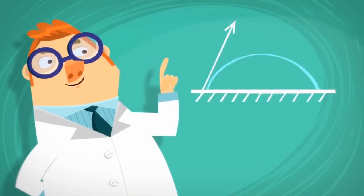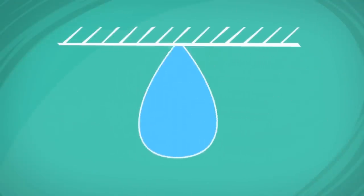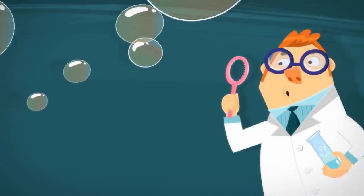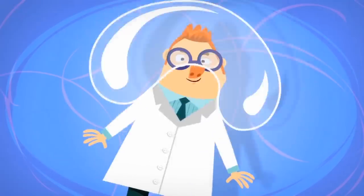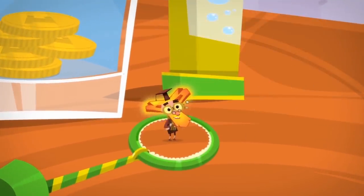Why? Because of a force called surface tension. Thanks to surface tension, water can form drops. It also helps us blow soap bubbles. Because when we add soap into the water, the film gets even stronger. But still not strong enough to stop the bubbles from bursting.